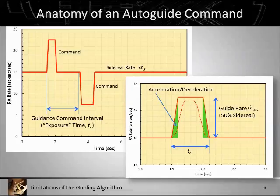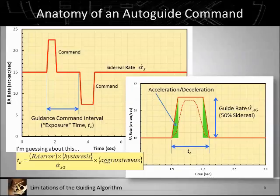For the sake of this conversation, and I suspect from the perspective of the folks who wrote the guiding algorithm, we just assume that it's going to be a rectangle, that for all intents and purposes, the acceleration and deceleration periods are small compared to the pulse width, and therefore the area under the pulse, T sub D times the guide rate, is in fact sufficient to compensate for whatever angular rate or offset angle we're trying to compensate for. So let's just make that assumption going forward and talk a little more about where this pulse width comes from. Well, the pulse width is, and I'm guessing a little bit about this, by the way, a function of that hysteresis setting that we saw in the PHD2 window, and also the aggressiveness setting.